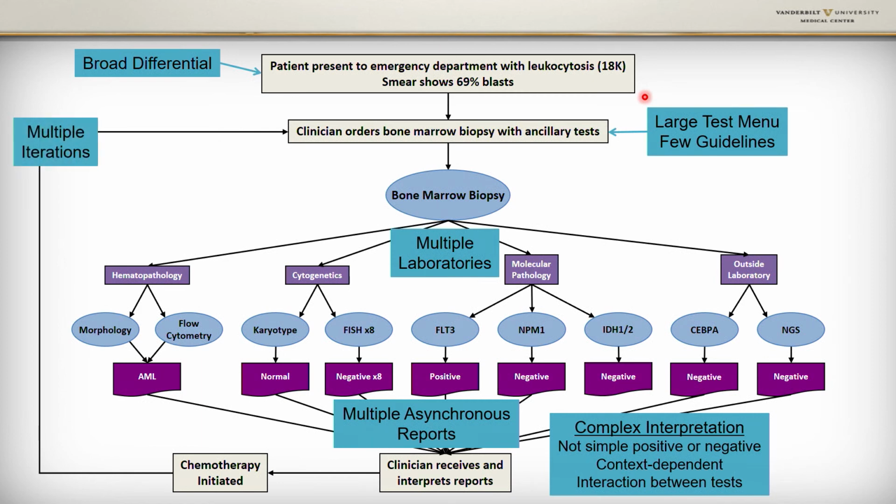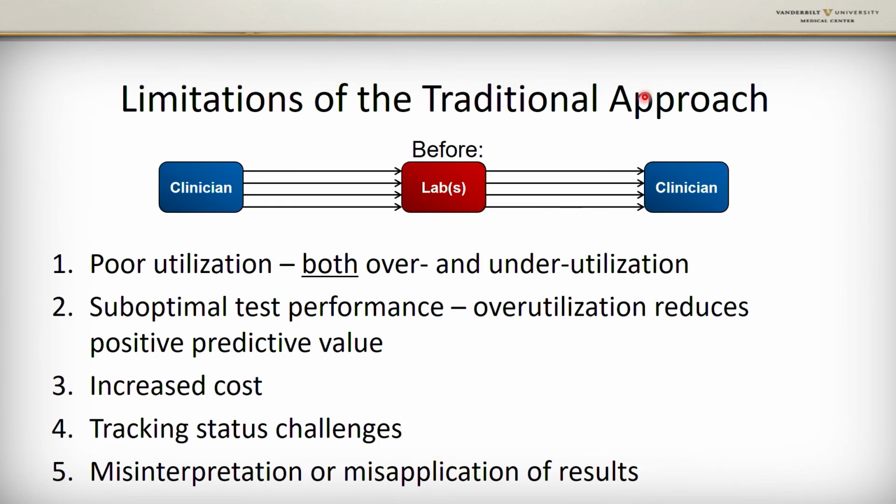And then there are multiple iterations. So not only does the clinician have to decide what test to order at diagnosis, they have to decide what test to order when the patient comes back in 14 days and 28 days and so forth. And so you can see that there are a lot of challenges to the modern oncologist as they're faced with decisions about what test to order in what situation. This leads to some real limitations of what I've described as the traditional approach to ordering.